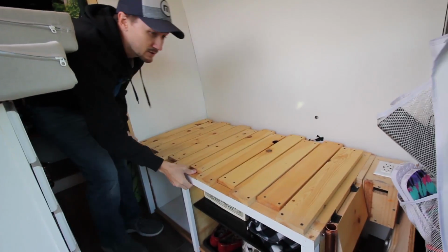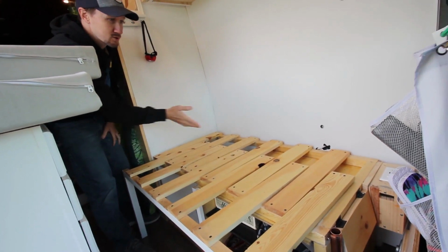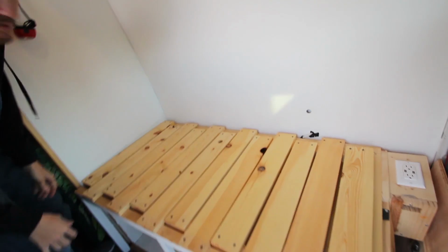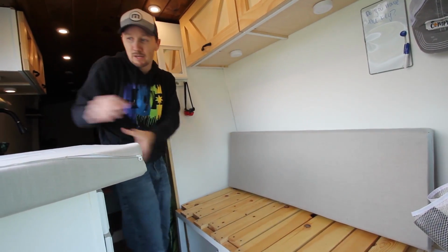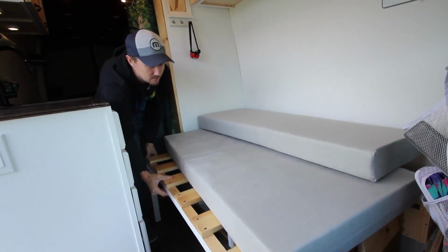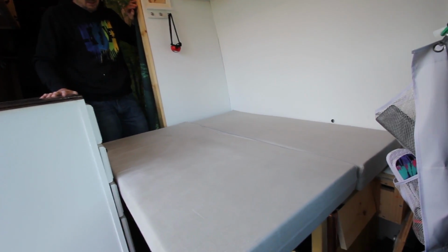It converts into a bed. So this slides all the way out with the cushions. I'll show you that here in a second. I just kind of want to show you how it's built underneath on those little slats that I built. And then that goes back in. Back piece, front piece. Now when you pull it out, decent sized bed.